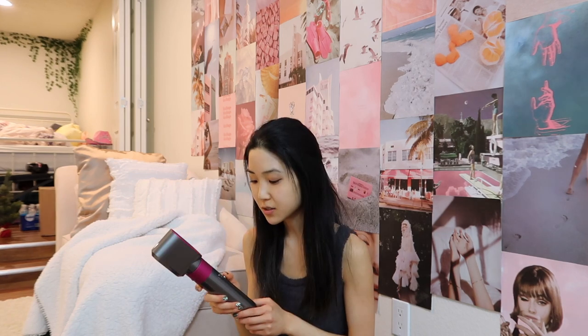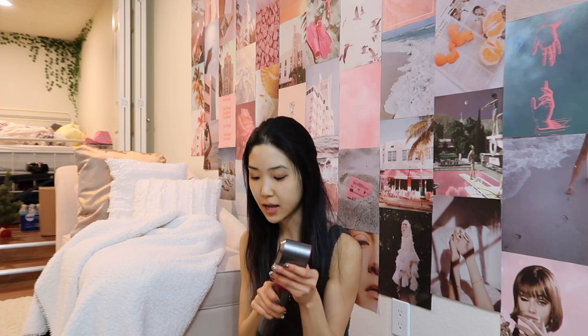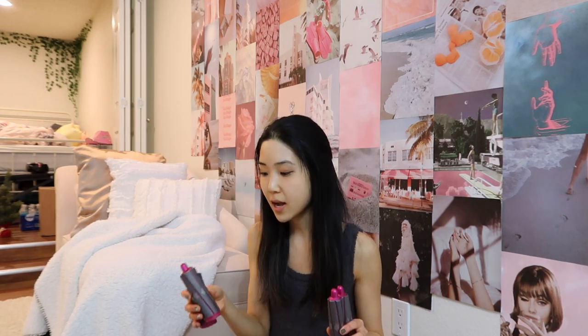What's really cool about it is it has this cool shot technology, which is more for the actual curling parts. So these are the barrels. These are for tighter curls, and then these are for wider curls, more like waves. I heard that they have longer barrels that you have to buy separately, which I probably need. Basically, every person I know who has a Dyson Airwrap ended up needing to buy the longer barrels because their hair didn't fit all on the shorter barrels.